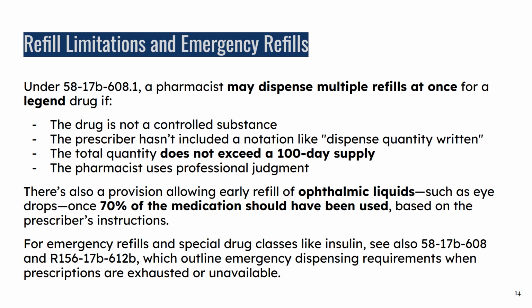The pharmacist uses professional judgment. There's also a provision allowing early refill of ophthalmic liquids such as eye drops, once 70% of the medication should have been used, based on the prescriber's instructions. For emergency refills and special drug classes like insulin, see also 58-17B-608 and R156-17B-612B, which outline emergency dispensing requirements when prescriptions are exhausted or unavailable.